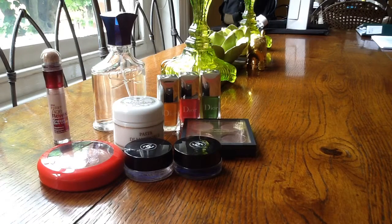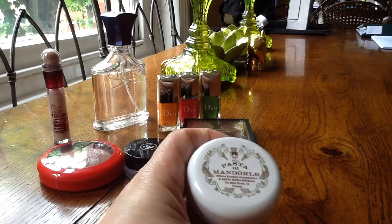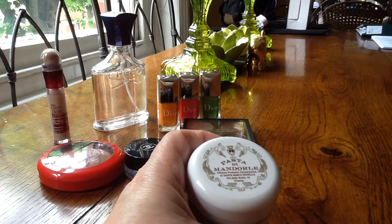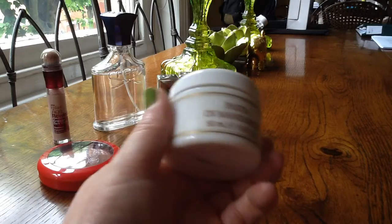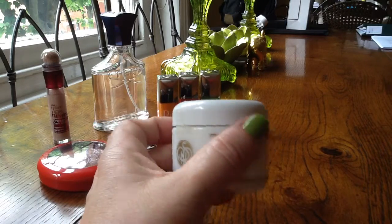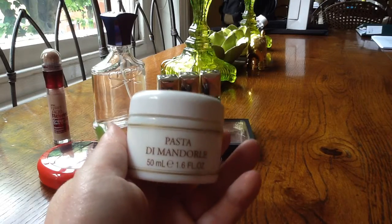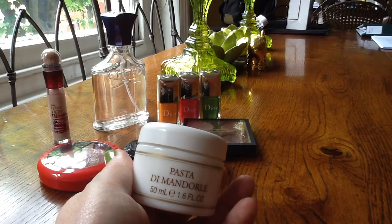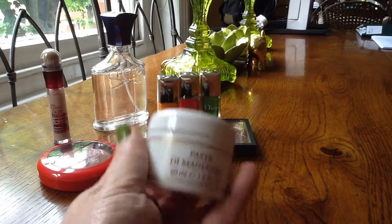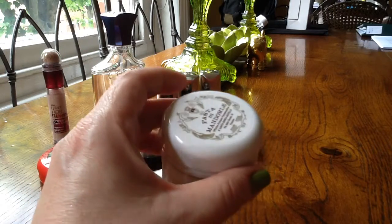And then one skincare item that I'm going to mention. It isn't a face cream. It's the almond paste, pasta di mandorle, from the Santa Maria Novella boutique. Quite difficult to get your hands on if you're not in Florence, or there are 3 branches in London. There's one on Piccadilly, which is probably the easiest for most people to get to, one on Walton Street, I think, and one in the East End as well.